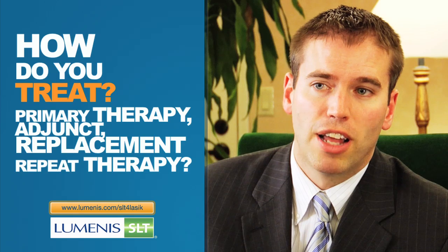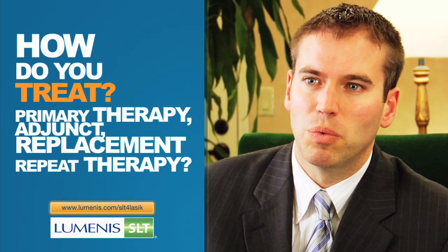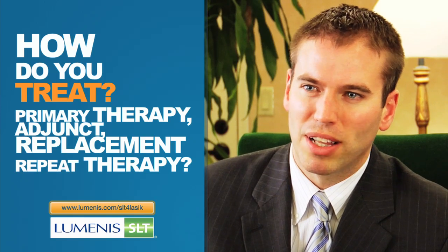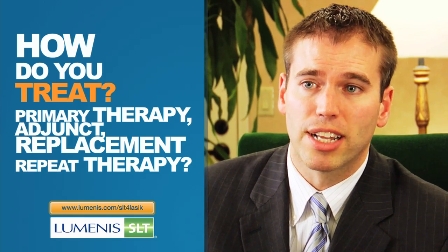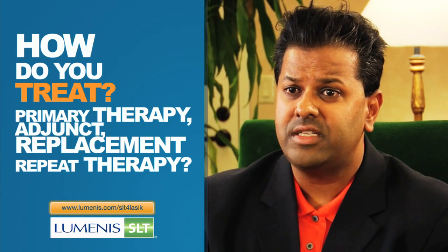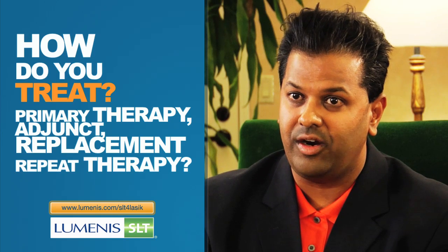Another good place to use it is in an older person whose glaucoma is getting a little worse. They can't do their drops as well as they would like to, and you're trying to avoid one of the more difficult surgeries like a trab or a tube. I've used SLT now over the last several years as primary, adjunctive, and rescue therapy.